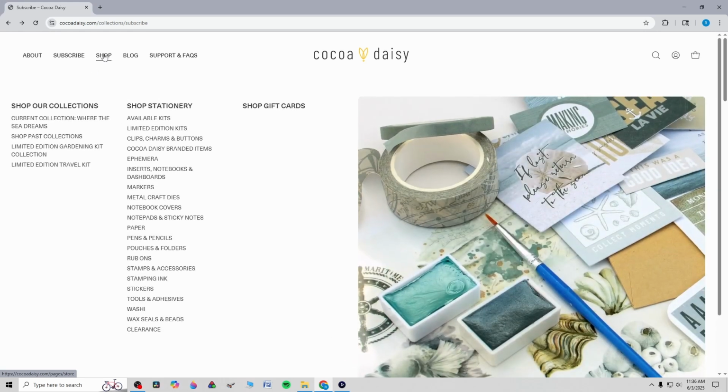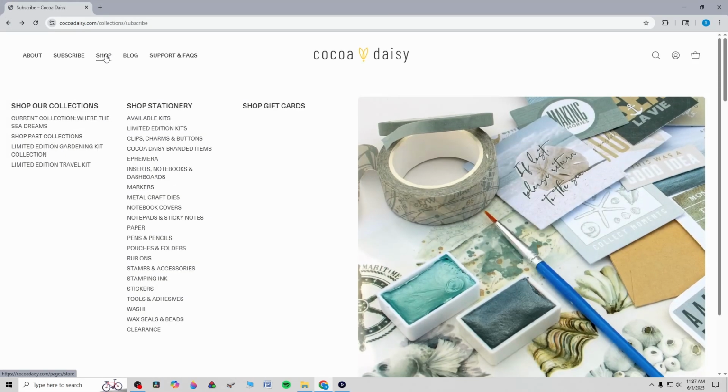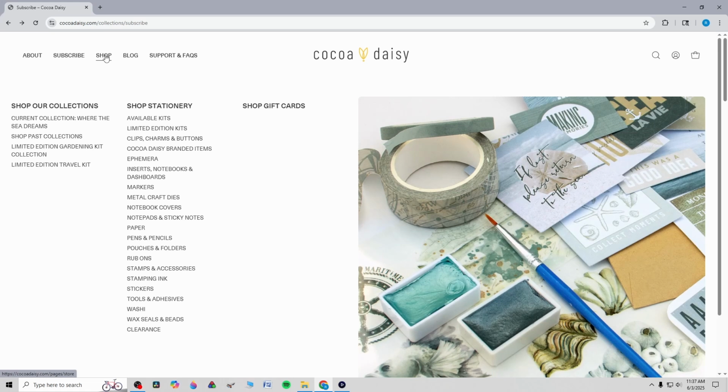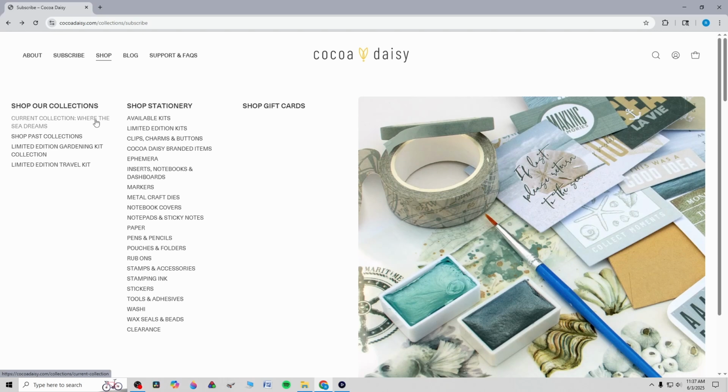So if you go to shop, I usually click shop, which takes me to a different page. But if you just hover on shop, here are the same options. They're just in a list, right? So I can go here. Oops. I can go here, which is, okay, let me clarify.